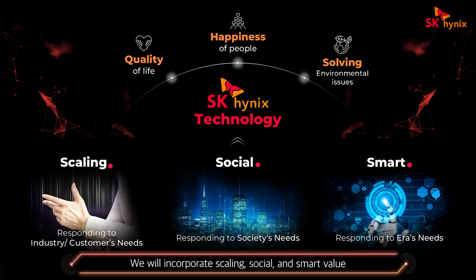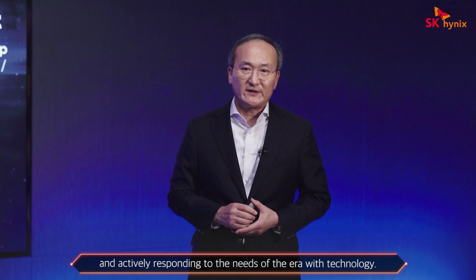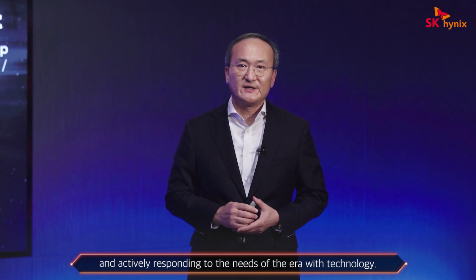We will incorporate scaling, social, and smart value into technology development to achieve the ultimate goal of making a better ICT world. We ask for your interest, support, and hopefully your participation in pursuing social values and actively responding to the needs of the era with technology. Thank you.